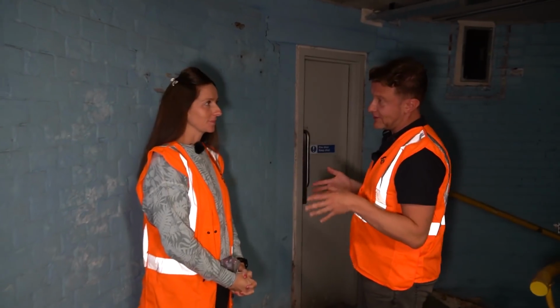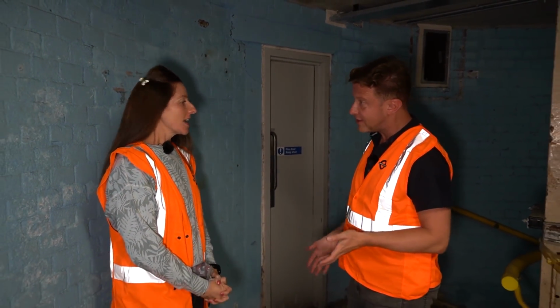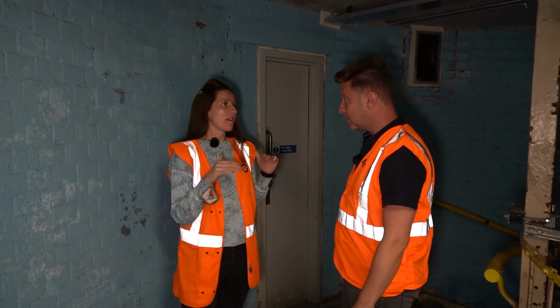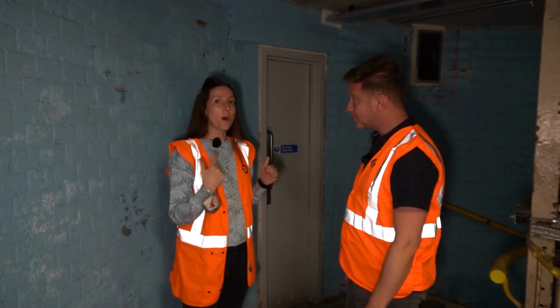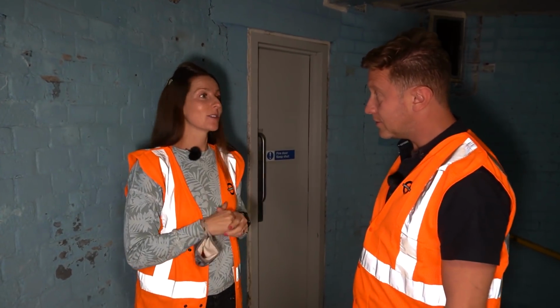Do you know the thing about this place, though, this particular bit of the station has been here since 1900. I think this is incredible. It has, and Alex, do you know what kind of vibes I'm getting at the moment? The spiral staircase at Clapham South. It's really taking me back there, so I reckon we should have a quick wander down.